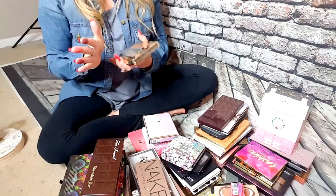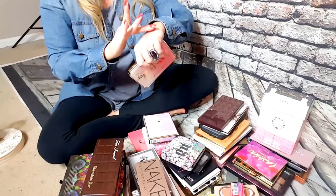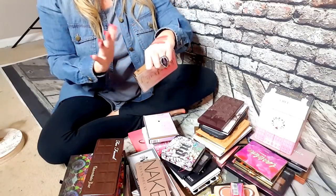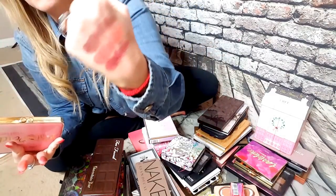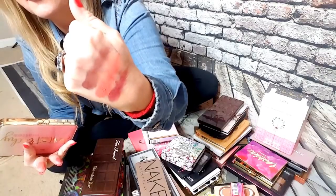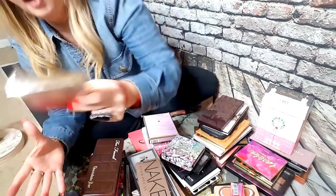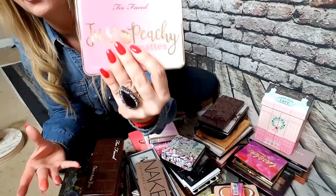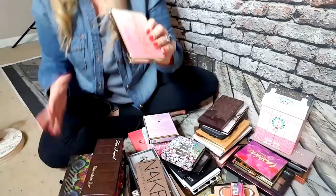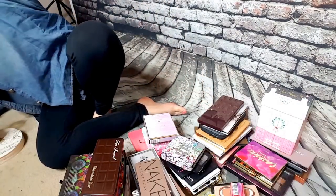I'm going to swatch them real quick. And I forgot to bring my little rag. There's the colors. Are those not perfect for the summertime? I just love this palette. I would highly recommend it if you're looking for a matte palette. This is a really pretty one. Let me get my little rag. I kind of forgot to get it. I always do that to myself.